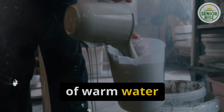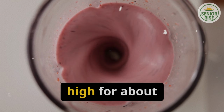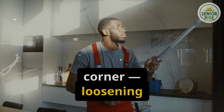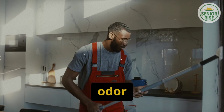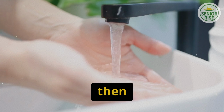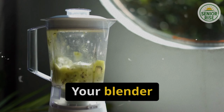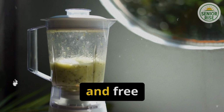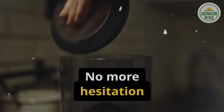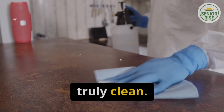Add 2 cups of warm water and half a cup of white vinegar to the jar, then run the blender on high for about a minute. This mixture will reach into every corner, loosening grime and neutralizing odor at the root. Let it sit for 10 minutes, blend again for 30 seconds, then pour it out and rinse thoroughly with clean water. Your blender will come out fresh, spotless, and free from lingering fruit smells or old residue. No more hesitation every time you open the lid, because you know your equipment is truly clean.